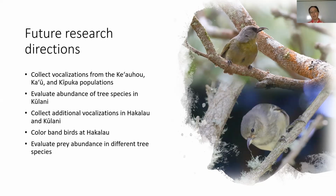And then finally, I think evaluating the prey abundance in different tree species throughout the year would provide some really important information regarding the foraging preference of ʻAkiapōlāʻau in the NAR. I think that would be really important to look at over time, and it might explain why we're seeing this increase in home range size.